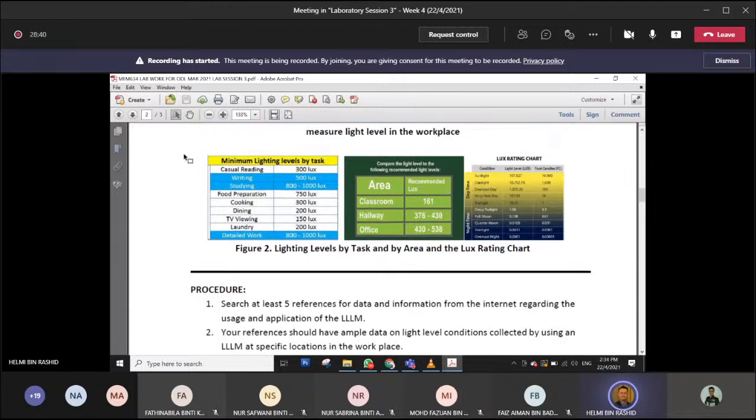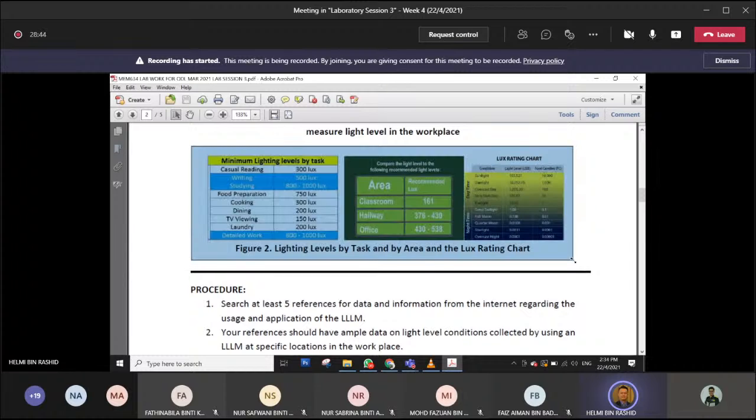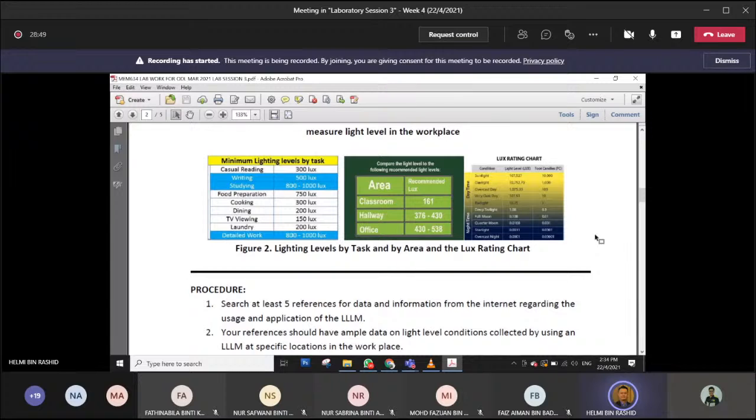So these are the things. These are the ranges that I'm looking for in your report, from the first until the last report. So put in all these ranges as a reference, so that you do have some reliable reference to discuss on with regards to the case studies.